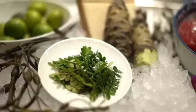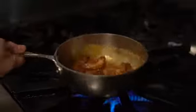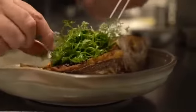All right, so we have just arrived at Cut by Wolfgang Puck. This is a global modern steakhouse with a constantly evolving menu. Basically, they're putting a contemporary twist on a classic concept. Let's check it out.